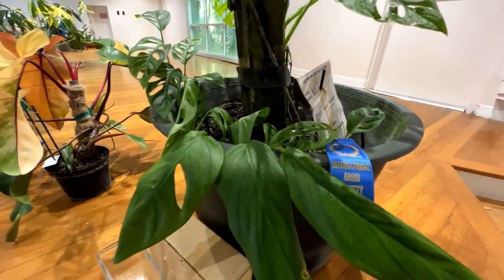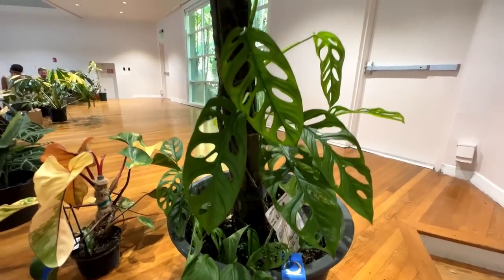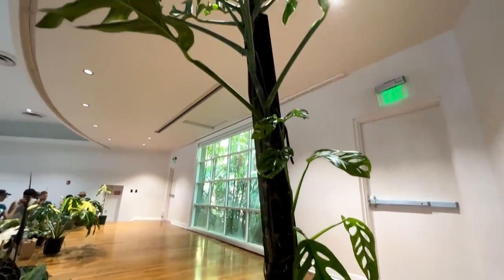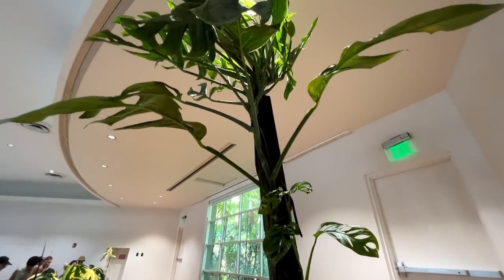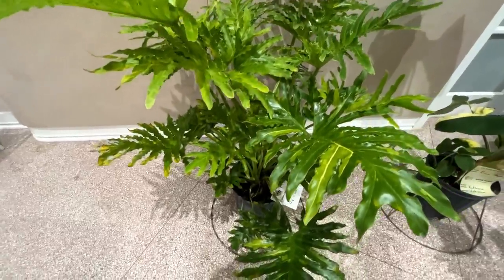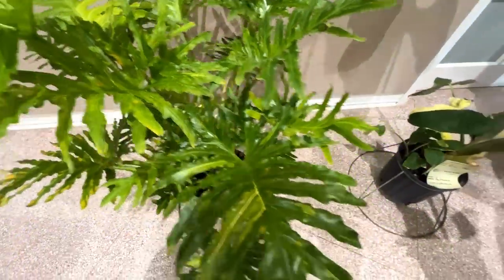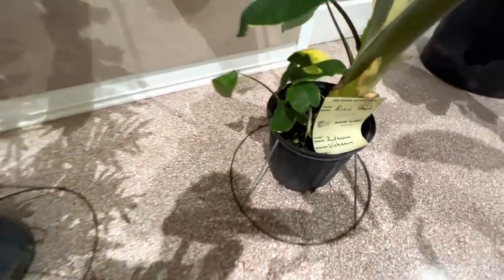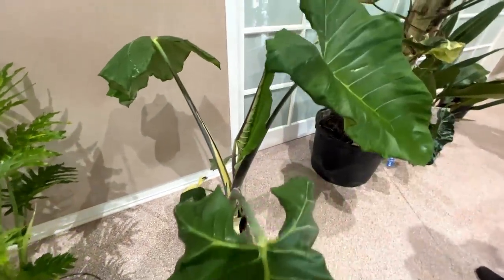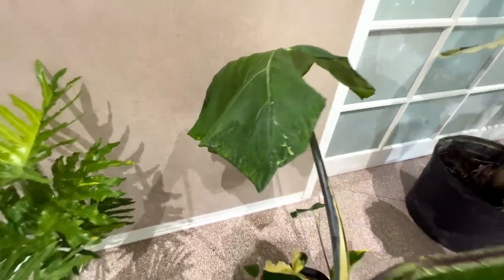Monstera species from Colombia. So it's just a species. Huge leaves, and the fenestrations open up up top. There's a variegated philodendron of some sort. Ooh, look at this cool, this is a xanthosoma. Kind of like the Mickey Mouse ones we have, but not a lot of variegation spitting out on it, but some.